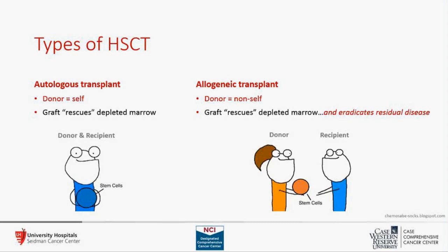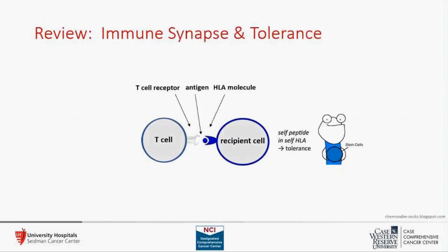In allogeneic transplant, the donor and the recipient are two different individuals. This allows the stem cell graft to perform two functions. First, as an autotransplant, it repopulates a depleted marrow. But second, it helps eradicate residual disease. So how does it do that? Depending on how much you liked immunology, this will either be your favorite or least favorite part of the talk.